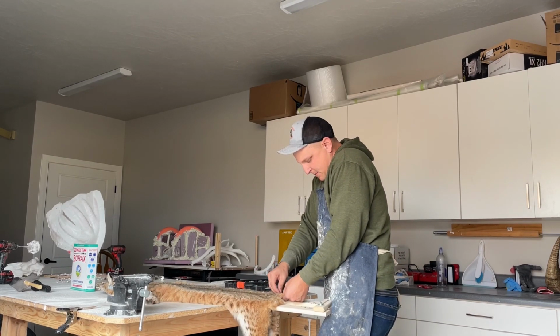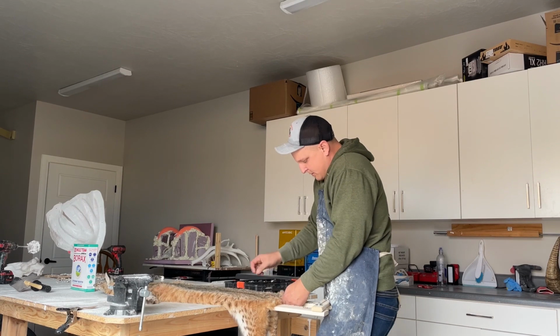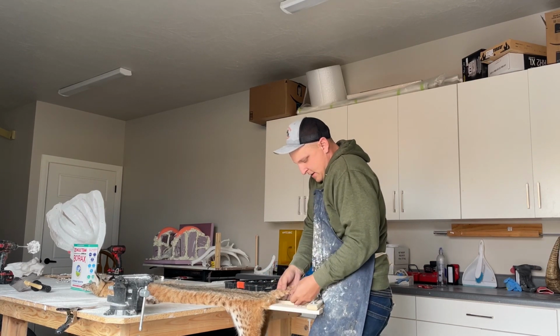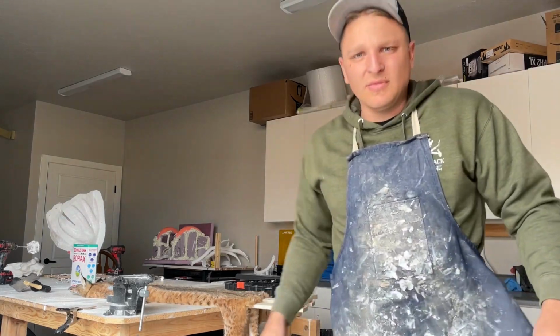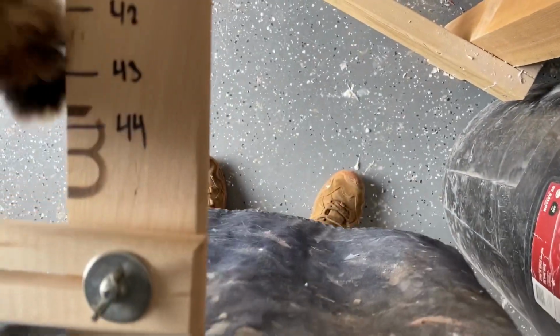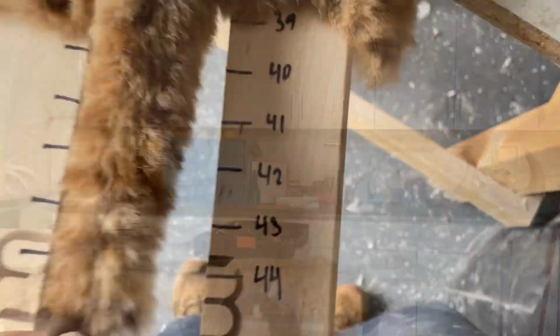First thing I do, I'll take my pins and kind of stretch the bottoms straight across. And then you'll stretch your tail. I'm just going like that. She actually about hit 39. You want your tail centered.